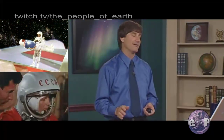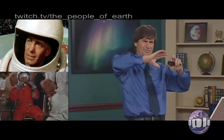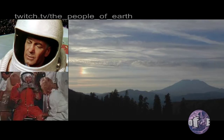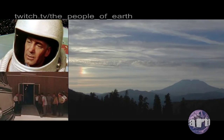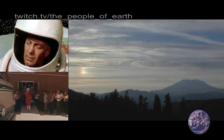Just look up into the sky when there are clouds passing overhead. Cirrus clouds in particular, high, thin, wispy clouds, not thick thunderhead type clouds. Here's a solar mock sun, or a sundog, with the sun actually to the left off the screen here, and there's Mount St. Helens, a volcano that erupted in the early 1980s.